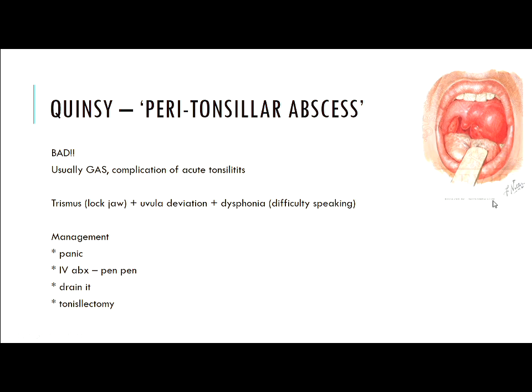The management is a pretty bad one, so they probably need to go to hospital. You can give IV antibiotics. That should say Benpen, not Penpen. Obviously, because this person's not going to be able to really swallow tablets, so they definitely need IV.